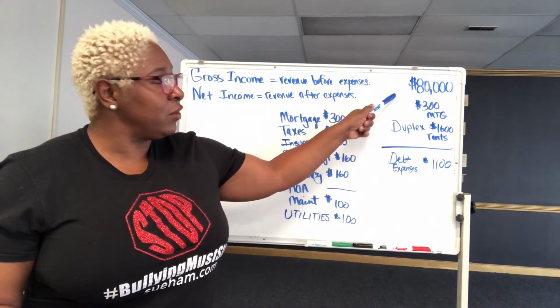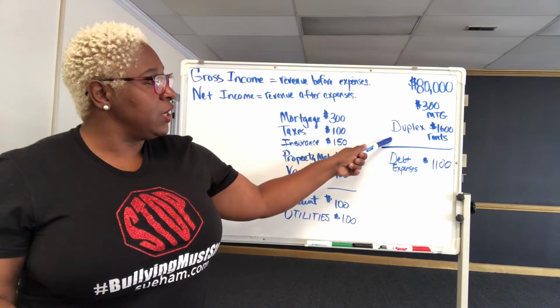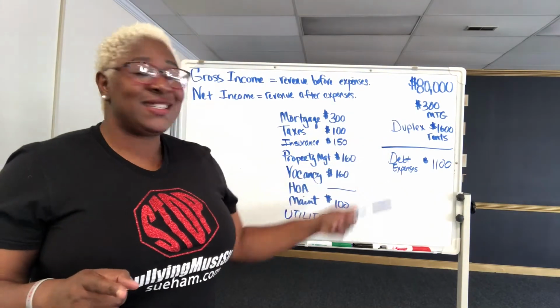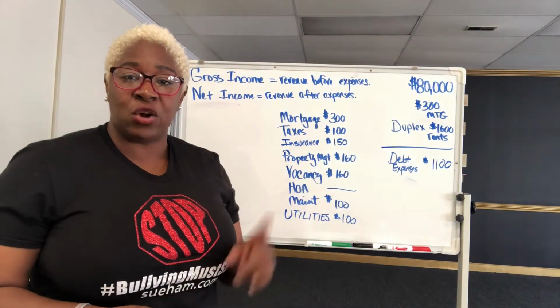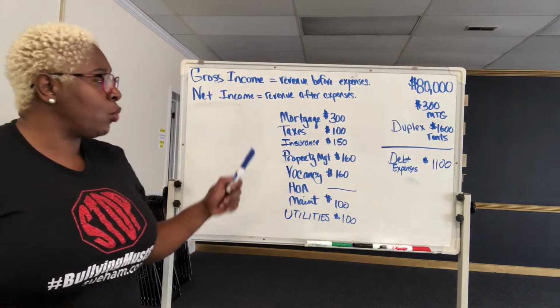So the $80,000 duplex you're buying, $300 is your mortgage, the rent that you're collecting is $800 per unit, which equates to $1,600 a month that you're collecting on this one building. Now let's figure out our debt. We already know the mortgage is $300.